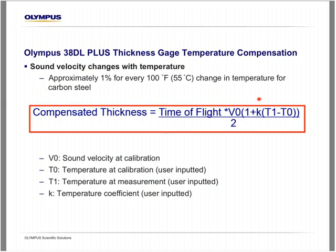So what the temperature compensation feature allows the user to do is enter the temperature at calibration, which is usually an ambient temperature, the temperature at the measurement, which is the hot pipe, the elevated temperature application that you're measuring, and the K coefficient for the material being measured. By default, the K value is for carbon steel, because typically that's what users are measuring. But you do have the ability to adjust that K value if you are measuring something other than carbon steel. So again, this allows for a more accurate thickness reading since you're using the adjusted sound velocity. And it's much easier than trying to calibrate on a hot test block to compensate for that velocity change.